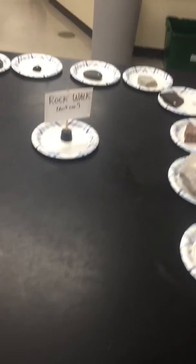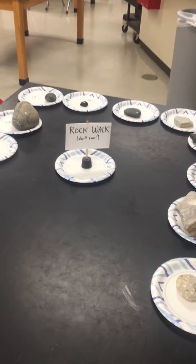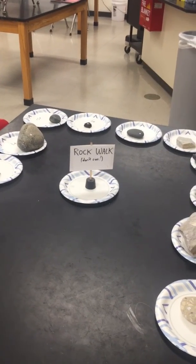Okay, so here's your rock walk table. So identify those rocks. Also tell me if they're igneous, sedimentary, metamorphic, and fill it out on the Google Classroom document that I shared with you.